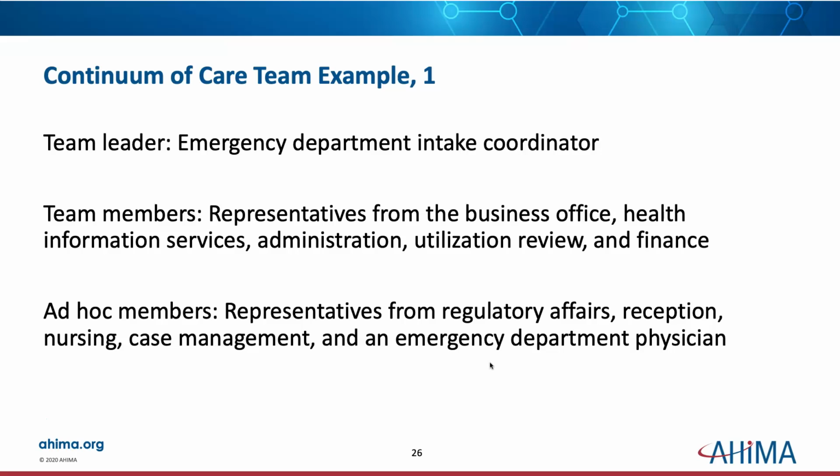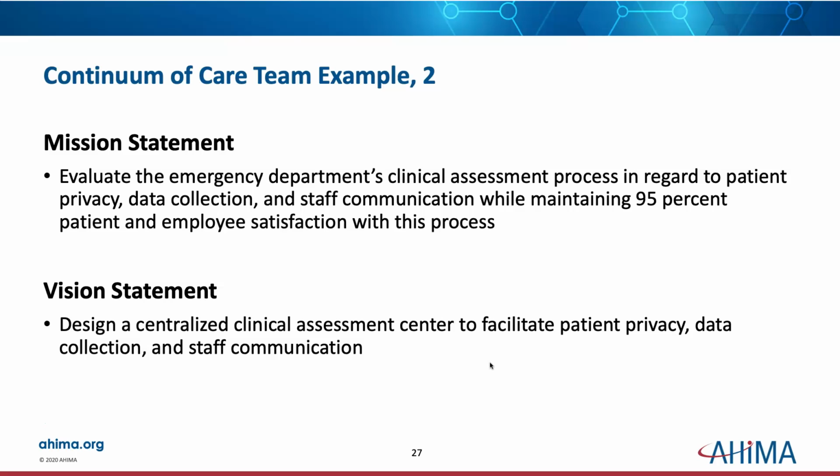And then continuum of care. This is an example, and I know it's in your book. Where is it? I'm not seeing it. Oh, here it is. Bottom of page 63. So you can take a look at it. Real life example, continuum of care team. Bottom of page 63. Just take a look at that. And it gives you the examples that they've got there.